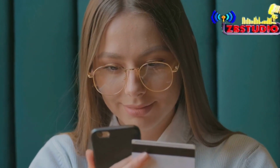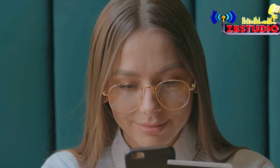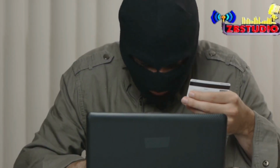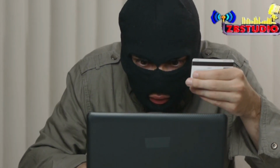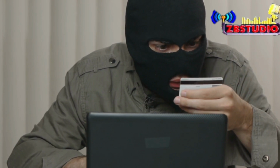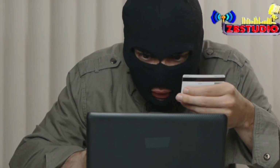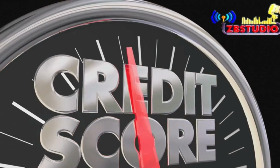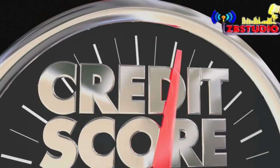Victims can lose significant amounts of money and face the hassle of disputing fraudulent charges with their bank. Beyond financial loss, victims can also suffer from identity theft. Criminals can use stolen information to open new accounts or commit other forms of fraud in the victim's name. This can lead to long-term damage to the victim's credit score, making it difficult to obtain loans, mortgages, or even employment.